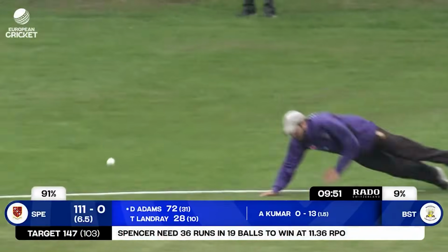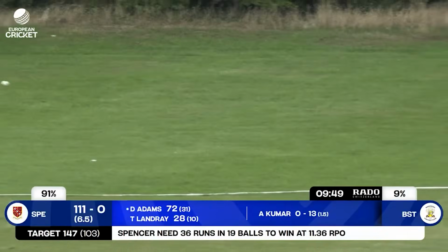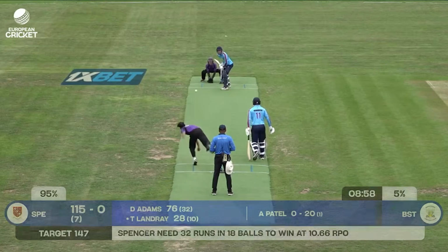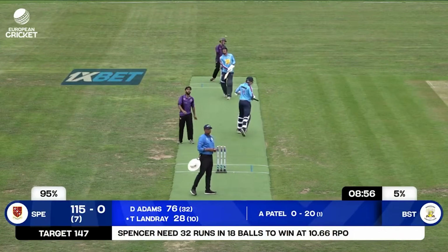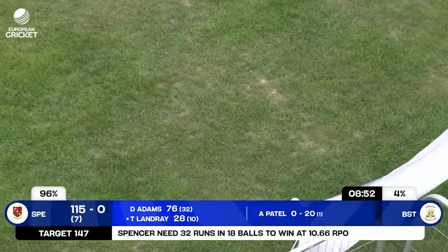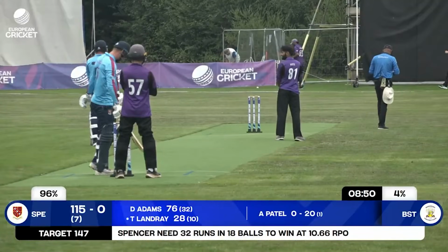There he goes again, this time. Oh no. Oh dear me. I mean, he could have attacked it, but who knew? This one looks like it could be out of the ground. It will be. So, 32 required off 3 overs.